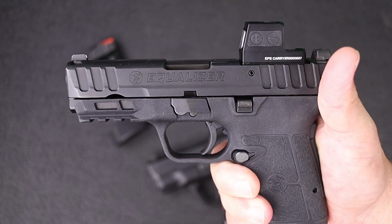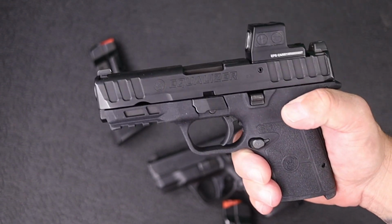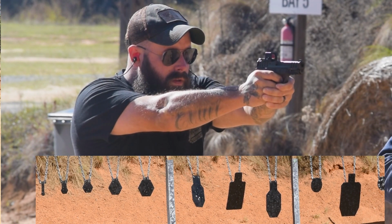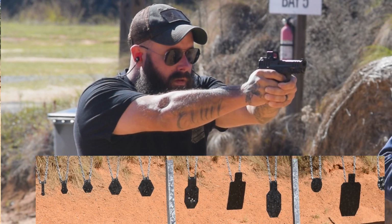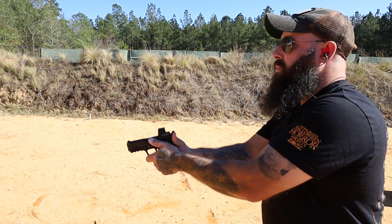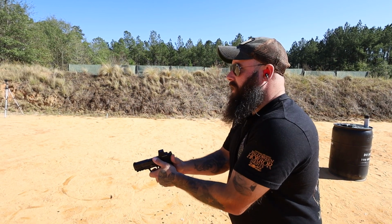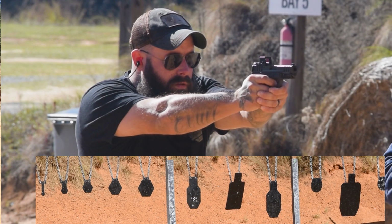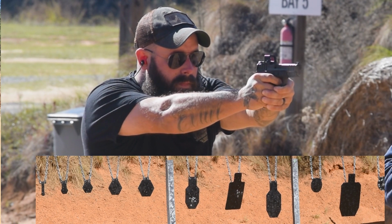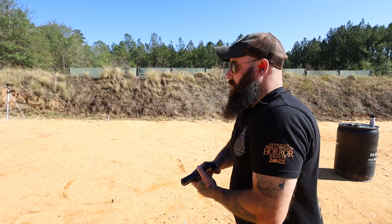But the range results speak for themselves. It doesn't have to be the best trigger in the world to be an amazing shooting gun, and that's what you're looking at in the Equalizer. Yeah, this needs a little bit of an adjustment upwards, printing a little bit low. All right, did a little bit of an adjustment up, so let's see where we're at now. Not too bad at all, dude.